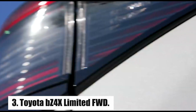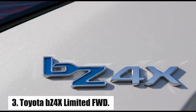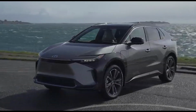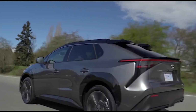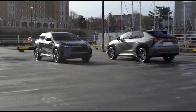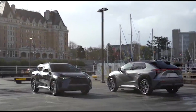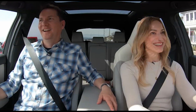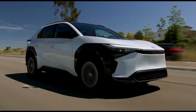Number 3. Toyota bZ4X Limited FWD. The Toyota bZ4X may be the biggest electric car snooze of all time. Curious EV buyers put off by quirky hatchbacks and Elon Musk's shenanigans were only waiting for the king of dependability to unveil its first contemporary EV. However, the bZ4X requires so many concessions from users that it is difficult to suggest. The SUV has an uncomfortable driving stance, weak electric motors, and a two-tone paint job that makes it look like a dejected panda. The range is another factor.